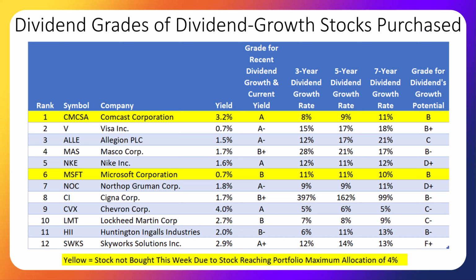Ideally, you want a higher dividend, high recent dividend growth, and the best potential for future dividend growth, but that's not the way it works. Companies that are already paying out higher dividends rarely have the greatest potential for the greatest growth in those dividends. In our list, as you can see from the last grade, dividend growth potential, the companies in the best position to increase their dividends substantially are Comcast, Visa, and Microsoft. The companies with the best combination of recent dividend increases and potential of future dividend increases are Comcast and Visa.